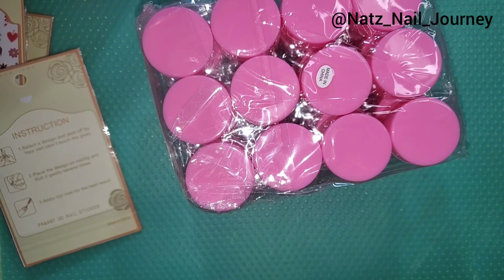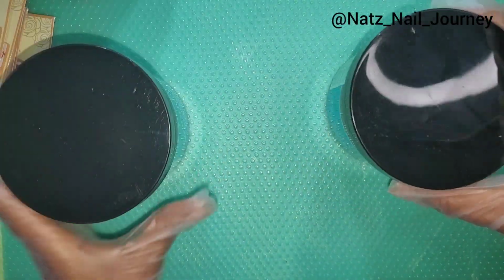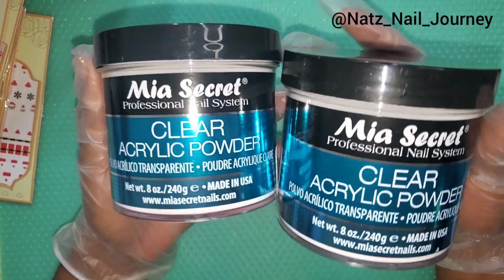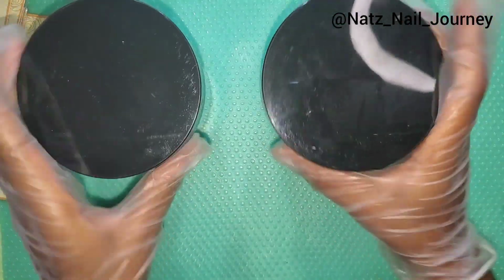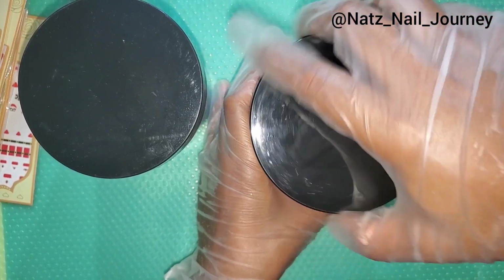And this is a pack of 36 and I got that for, well, they come in separate packs, but it all came as one item. 36 pieces in all, $12.99. Next, I went ahead and I got me 2 8-ounce jars of Mia's Secret Clear Acrylic.